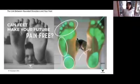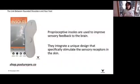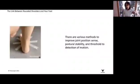So the solution would be, for a certain period of time, to change those faulty motor patterns that you have acquired over time. And you can do this by using proprioceptive insoles. They are insoles that specifically target the sensory receptors in the skin of the foot. And there's more information on that on the website on your screen. Once that has been done, these proprioceptive insoles will help you create that constant stimulation so that you can start creating neuroplasticity, changing those faulty motor patterns in your brain. And then you can incorporate proprioceptive exercises and strengthening exercises to start changing your foot posture on a more permanent basis.